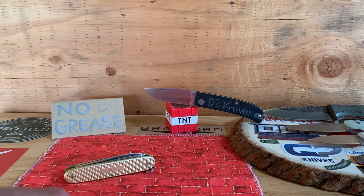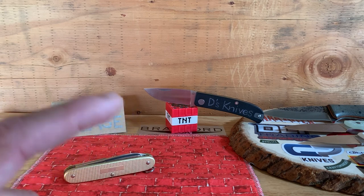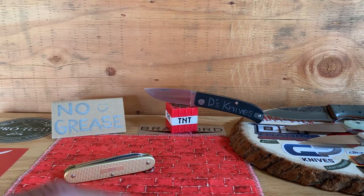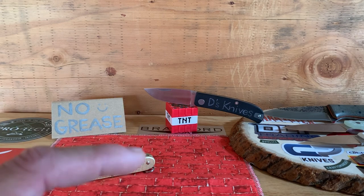So the video today is going to be about my collection of 2019 standouts. These are my standout blades that I bought in my collection.